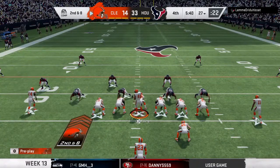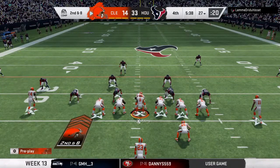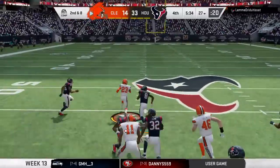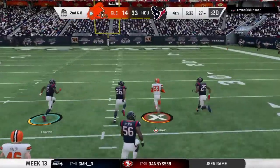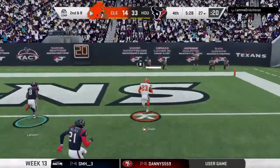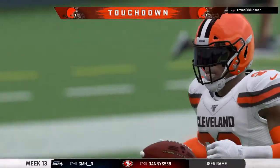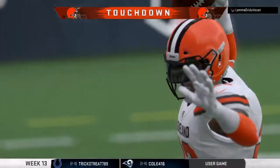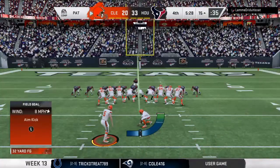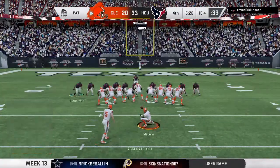Here's 2nd and 8. You got nothing today. You got nothing. Right back to Dixon. He finds an opening past the 40. Room here to run. And all the way in. Touchdown, Cleveland. A great effort there. His 2nd touchdown of the afternoon.